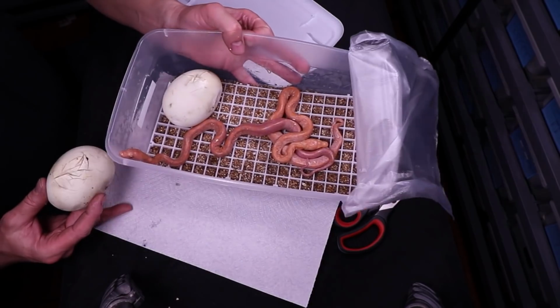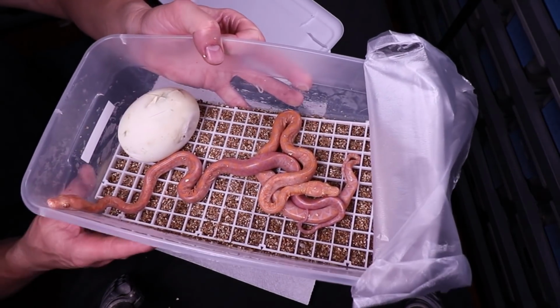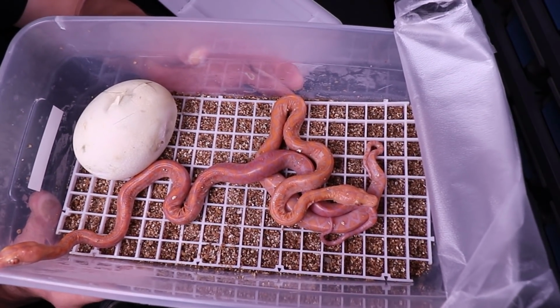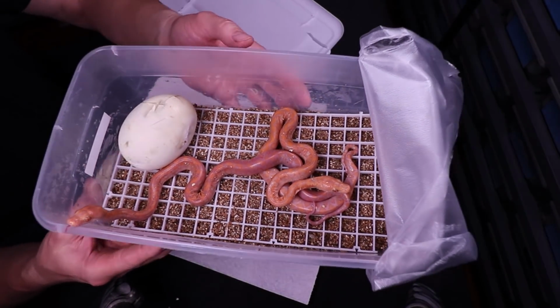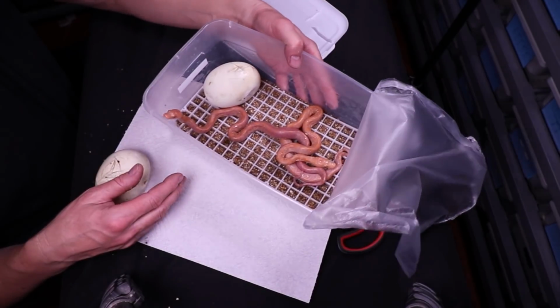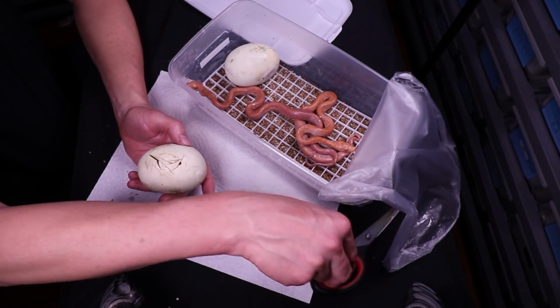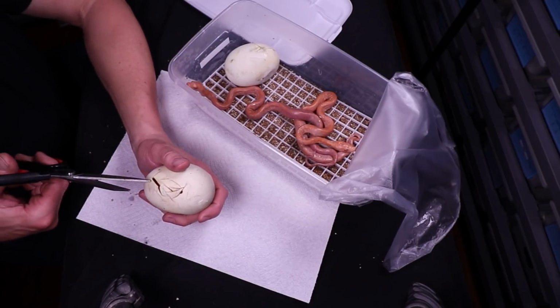Wow, look at the difference between those two. One looks so much more purple than the other. Look at that. That's really interesting. It'll be interesting to see the variations between the different snakes after the first shed.